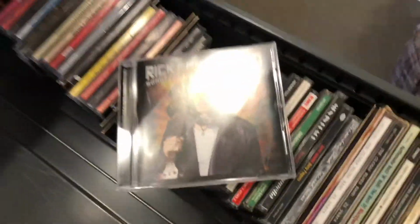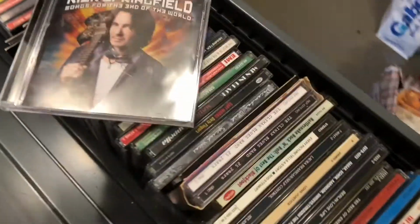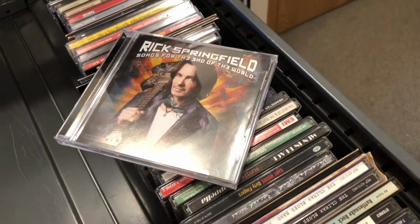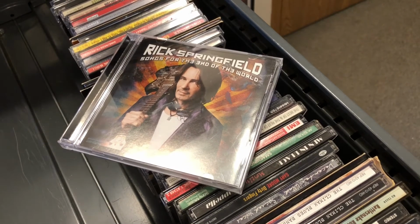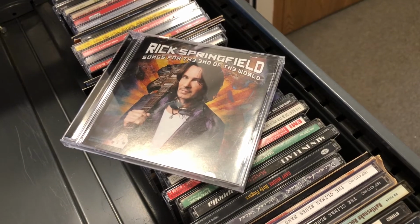We bought this. I'm trying to get some glare off for you. We bought this CD at the Peddler's Junction for 50 cents, and we sold it for $13.99 used.